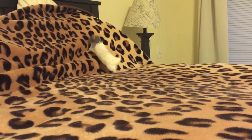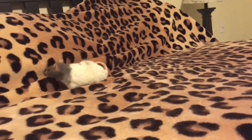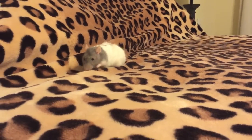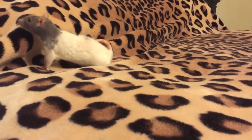I have also had my wheel in my cage for about 4 years, and I have never had any issues with my rats having a curvature of the spine. And Kinkin is the only rat that I've ever owned that has wheel tail, and as I said at the beginning of the video, she doesn't even run on it.